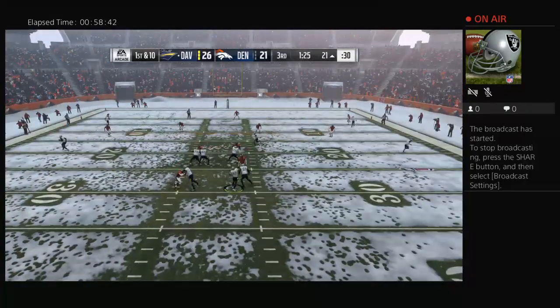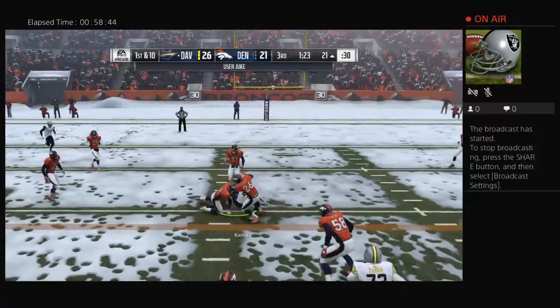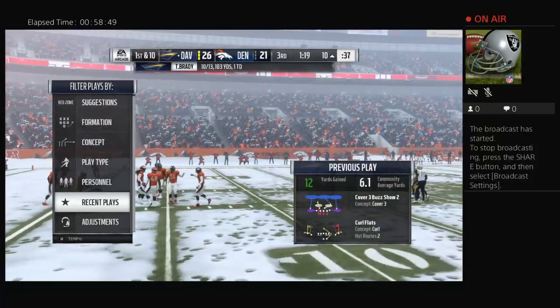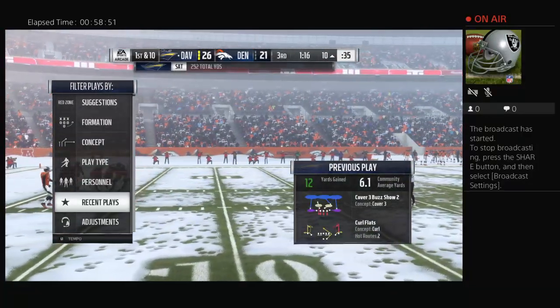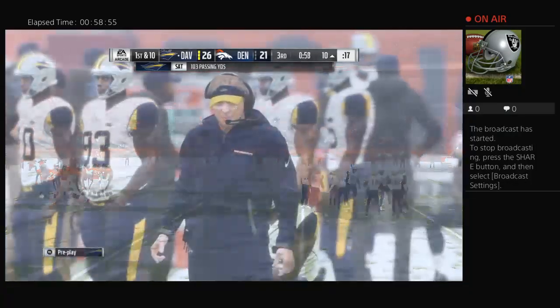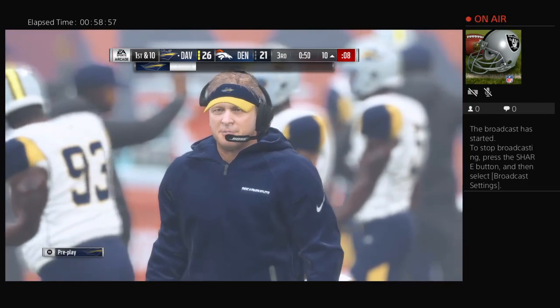On 1st and 10, here's Brady. Now he'll dump it underneath to his running back, complete. And they'll get this down to the 10. Back-to-back nice plays, 12 yards that time and a 1st down. Whatever the discussions were at halftime to try to slow down this offense, it has not worked to this point.